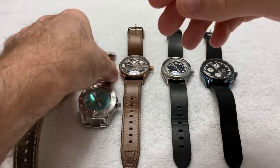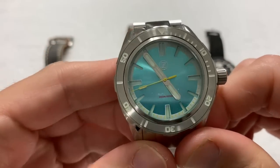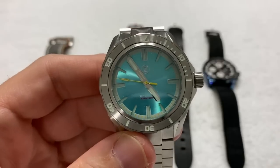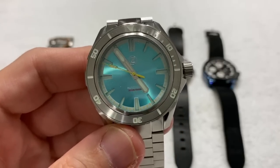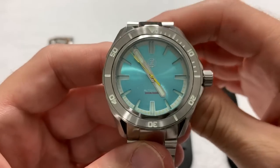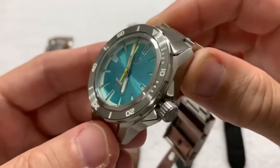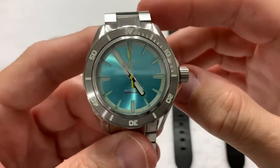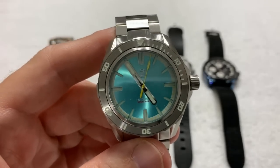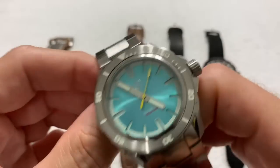I have at number 4 one of my 2 swordfish. I have a blue one, but I really loved this aquamarine watch face. I think it looks beautiful against the stainless. It really pops for me, and it's certainly unique in my collection. I have no other watch that looks like this in terms of the coloring or in terms of the style.